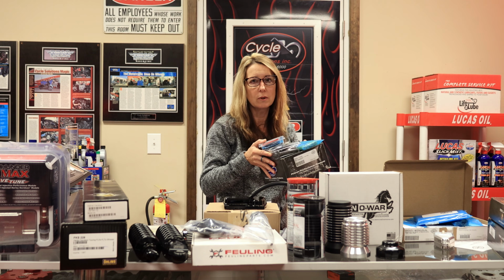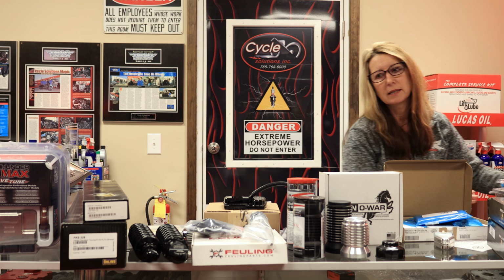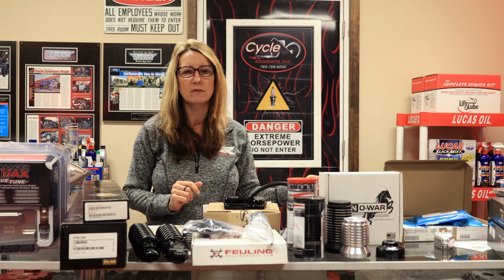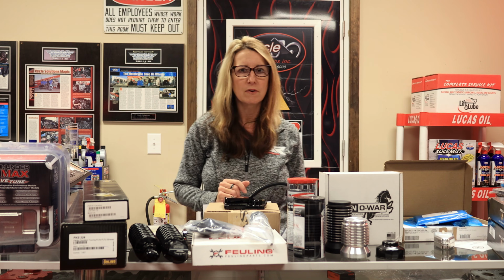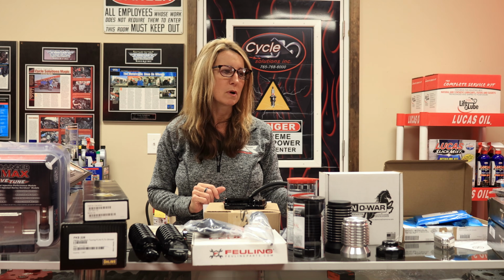If you're going to do work to your heads, make sure the builder sets up your rocker boxes for the S&S roller rocker arms. If you're going to be doing that install, all of our big bore kits already come set up for the S&S M8 roller rocker arms.